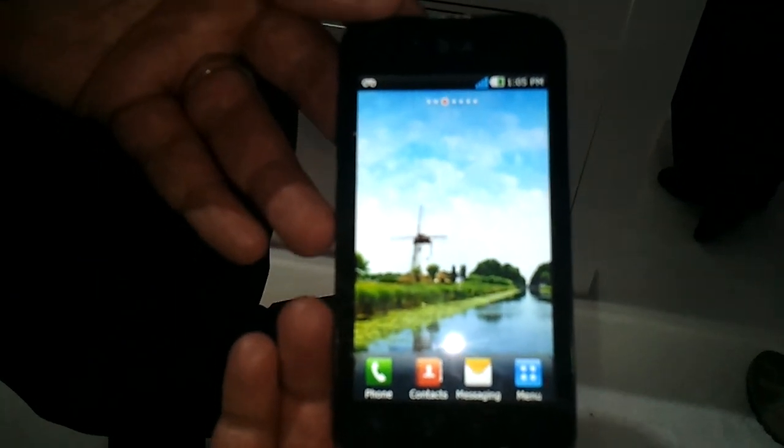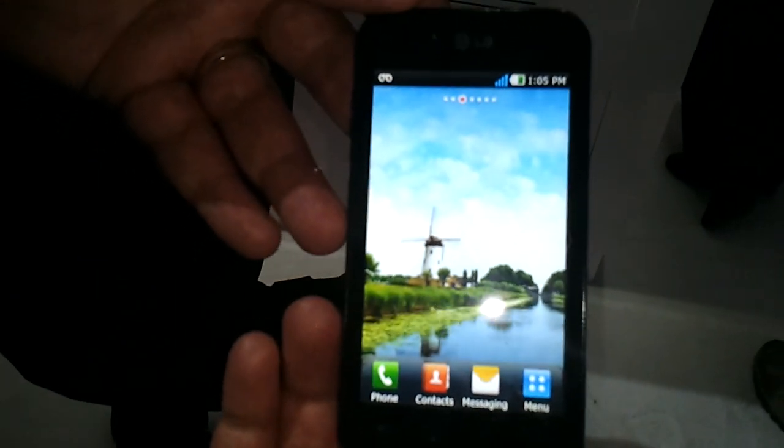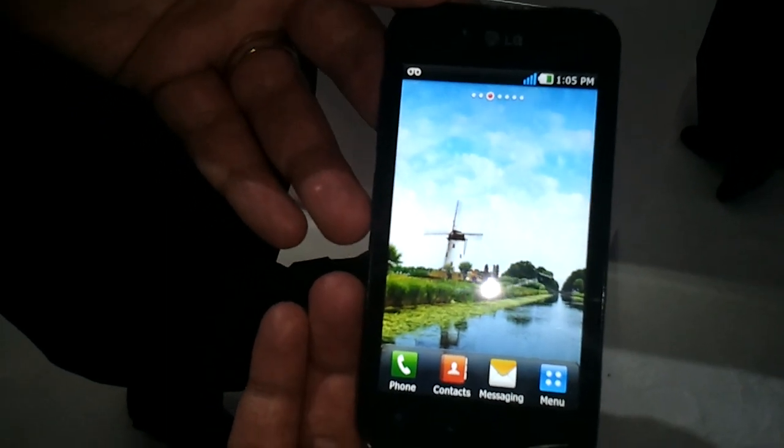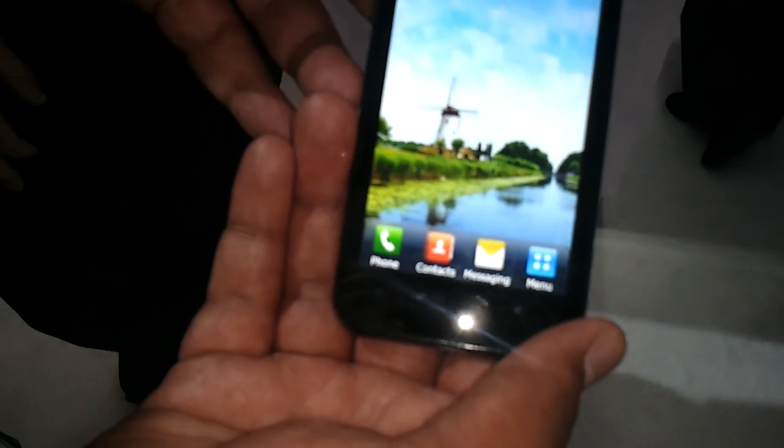Okay. Carrier? Global. So probably, you know, European partners. Or buy one, whole price, put it on AT&T and T-Mobile? If you wanted to. You'd have to import it, yes. The screen is sick, though.